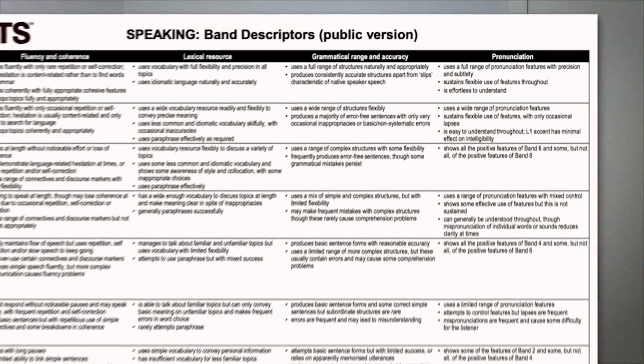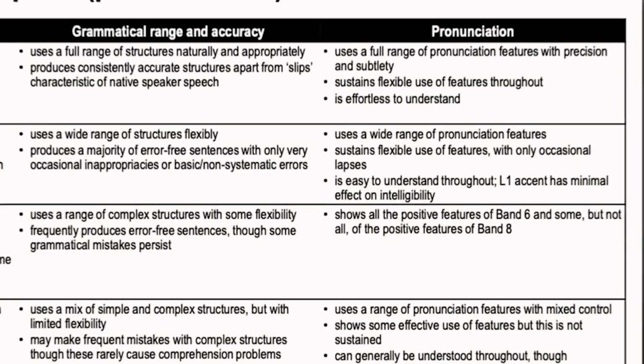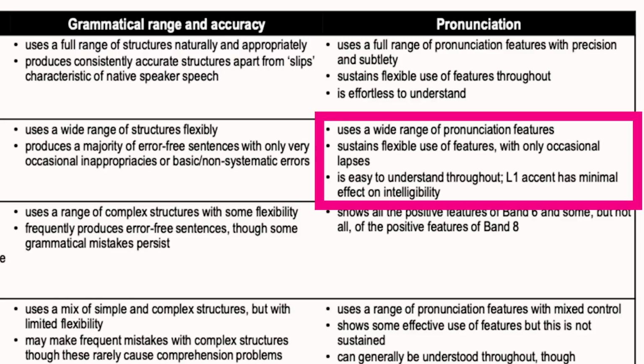Because if you want a Band 8, let's have a look at the Band Descriptors, right? This is Band 8. Uses a wide range of pronunciation features, sustains flexible use of, with only occasional lapses. So you have to be able to use it, sustain its use, with just 1 or 2 mistakes. But if you're repeating these pronunciation mistakes again and again through a 15-minute test, well, 11 to 14 minutes, then you're going to be in trouble. Right? You're not going to get a Band 8.